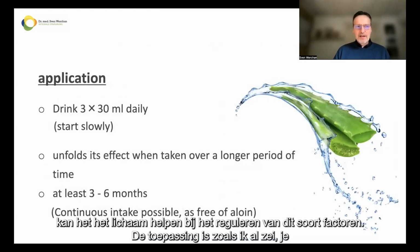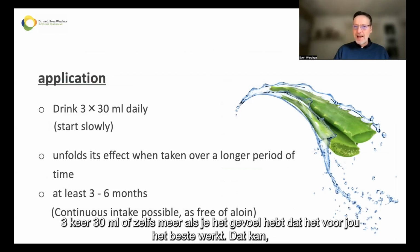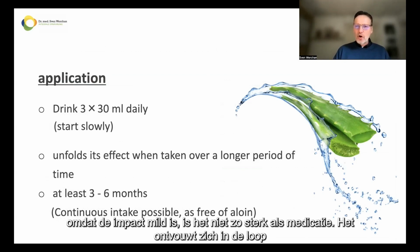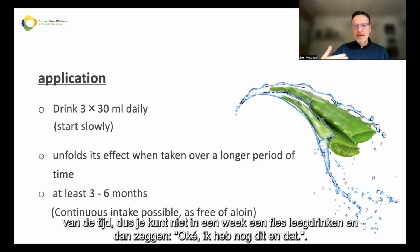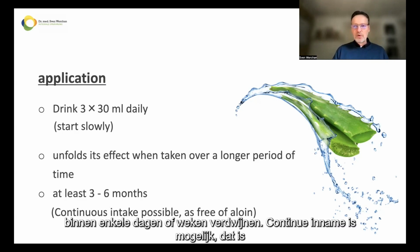The application is, as I said already, you start slowly. You start maybe with 3 times 5, 3 times 10 milliliters daily, up to 3 times 30, or even more if you have the feeling that it works best for you. Because the impact is mild, it is not as strong as medication. It unfolds over a period of time. So you cannot drink a bottle over a week and then say, okay, I still have this and that. Give it time. It took years to develop all these lifestyle related diseases, so they do not disappear within days or weeks.